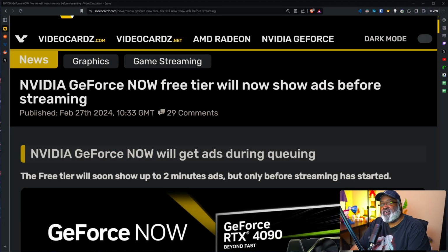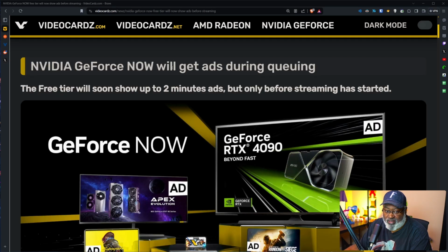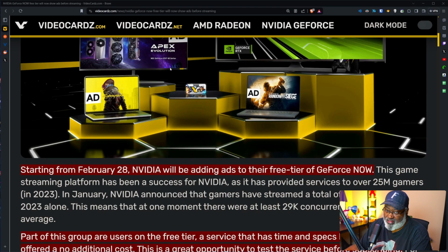GeForce Now will be getting ads, according to The Verge. It broke on The Verge, but we're over on videocards.com. NVIDIA GeForce Now free tier will now show ads before streaming. The free tier will show up to 2 minutes of ads, but only before the streaming has started. Check the story out, man. It makes sense.